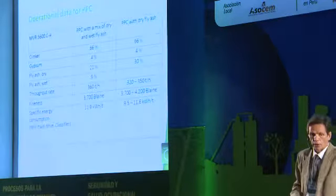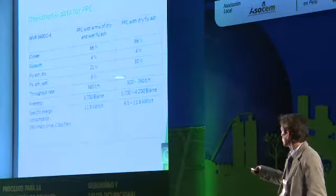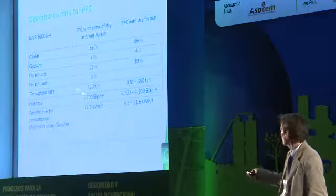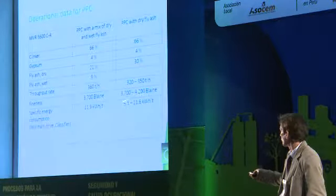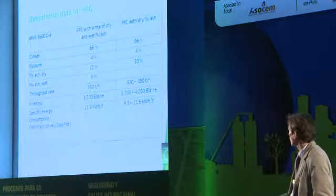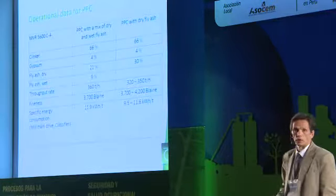So after in operation, the mill has achieved, you'll remember we had to achieve 320 and 310. We have achieved 360 at a higher Blaine, 3700 Blaine, and 320 to 350 up to 4200 Blaine. And the power consumption was much lower than expected. So here you have a single mill that is grinding over 360 tons per hour.